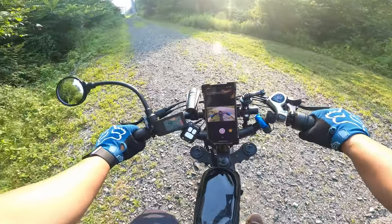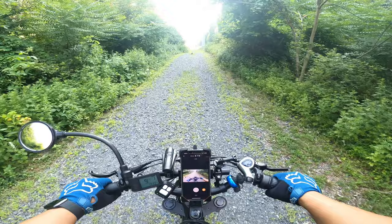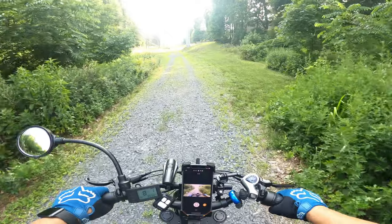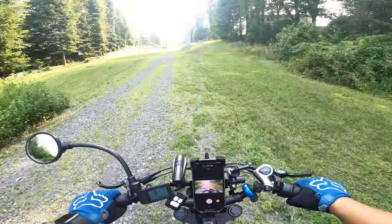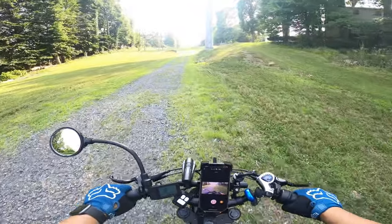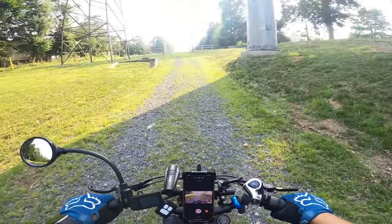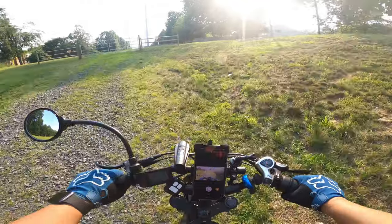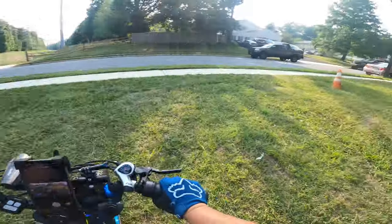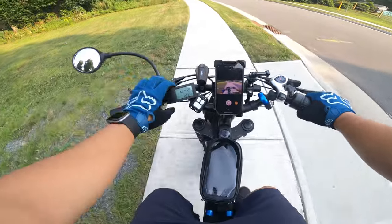Cut a little bit. Yeah, I do not like these rocks. Pedal is just up in case I have to get up this hill. Did it. Made it up it. Alright. So we're just gonna head home.